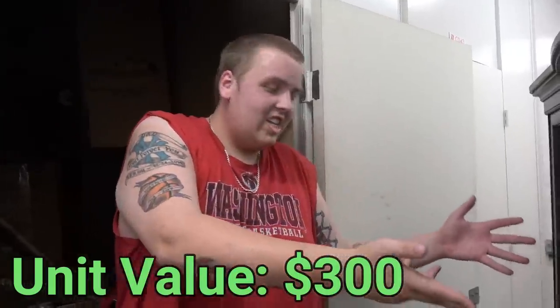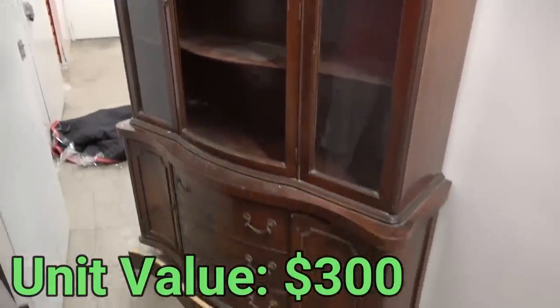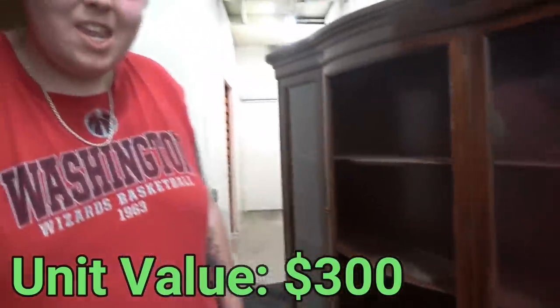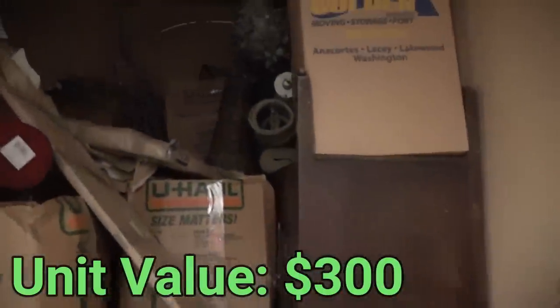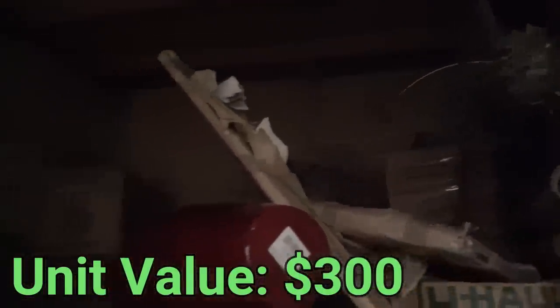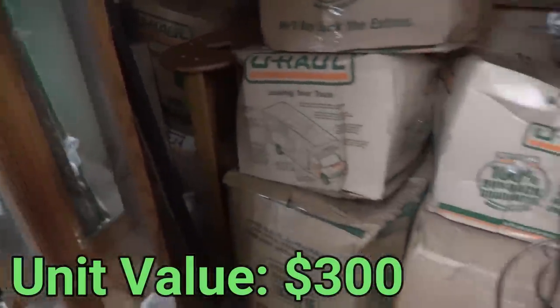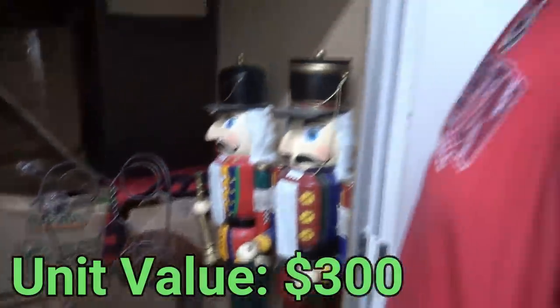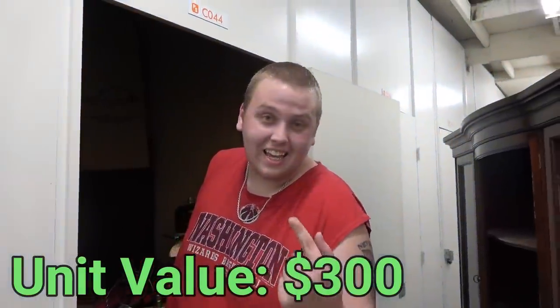So we moved this giant china cabinet thing out of the way, and that was really the big mystery because nobody could really see much behind it. But now that it's out of the way, look at this unit. All nicely, professionally packed U-Haul boxes, taped, old grandfather clock right there. It looked beautiful. We're just gonna get started. I think we're gonna make a lot of cash on this.